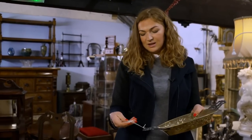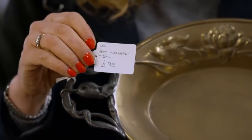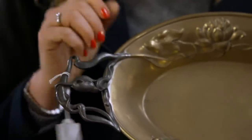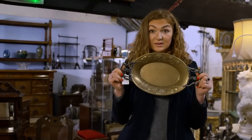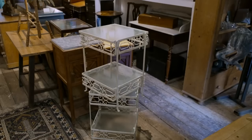Well, just depends on the price. £95, yeah, well, that's not to love, really, is it? If that has some movement, that's got to come home with me. That's one each. Has James found any other contenders?